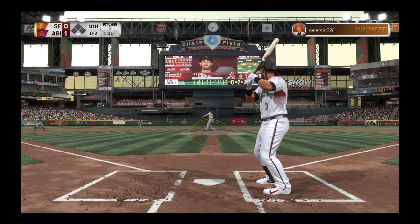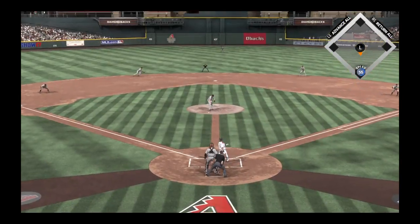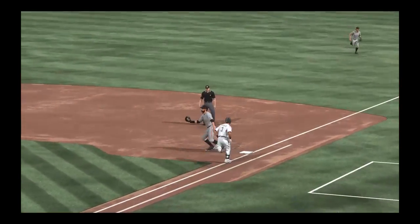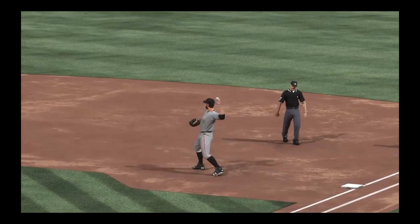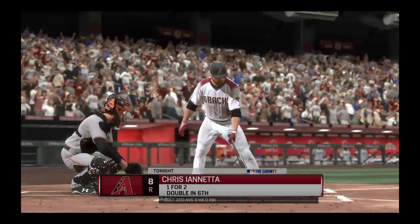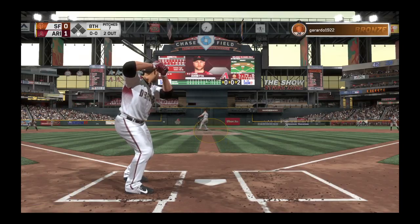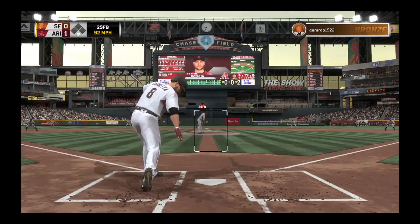I like the call for the 2-strike changeup. You got to make a better pitch. You got away with one right there. And the effort pays off as he's able to recover and get the 2nd out of the inning. Catcher number 8, digging in, Chris Iannetta. 1 for 2 with a double on the ledger so far.